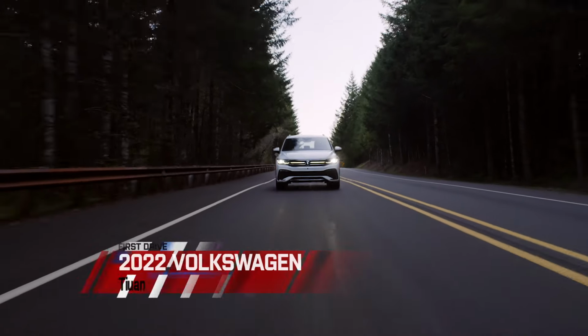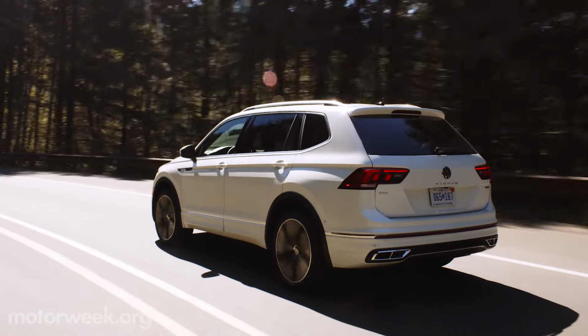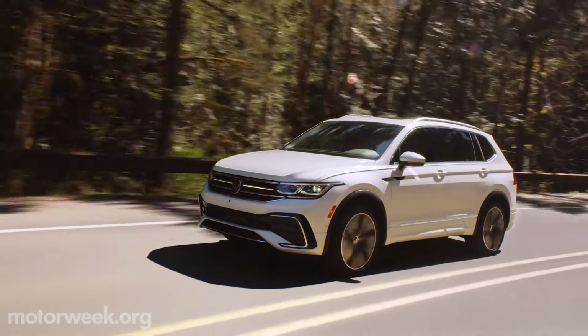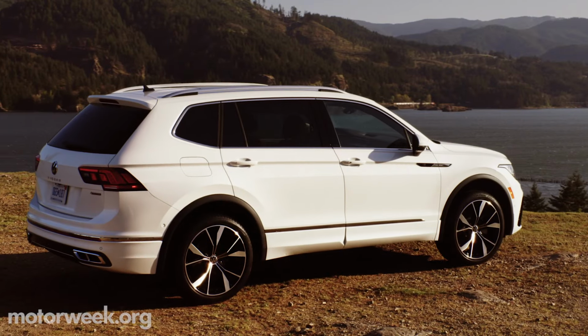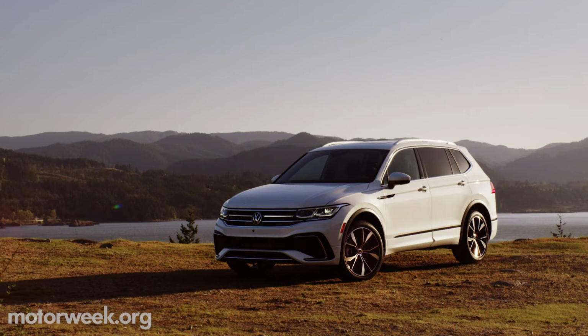With the arrival of the new Taos, Volkswagen has given the Tiguan an upscale makeover for 2022 with the aim of creating a clear distinction between them, as they are both technically in the same compact SUV class. The Tiguan is indeed bigger than the Taos, and its 186 inches of overall length still gives it an edge over the RAV4 and CR-V.